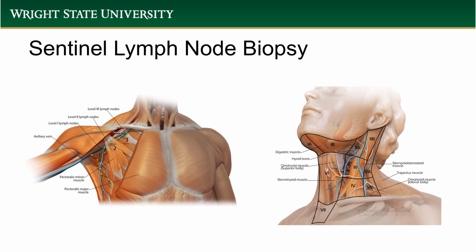If you are to perform a sentinel lymph node biopsy in the axilla or in the neck, note that melanoma is different from breast cancer in that if you have clinically positive nodes and you're going to perform a lymphadenectomy, which we're going to get into, you need to get to the level 3 nodes, which are medial to the pec minor. And then keep in mind for the scalp, anything to the face or anterior or superior scalp usually is going to drain to your level 2A lymph nodes, sometimes 2B, and then posterior scalp is more likely going to go to the level 5A lymph nodes.